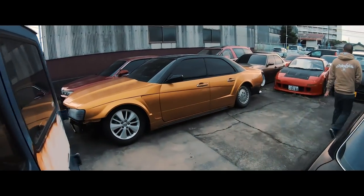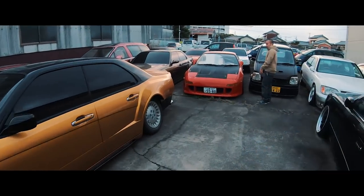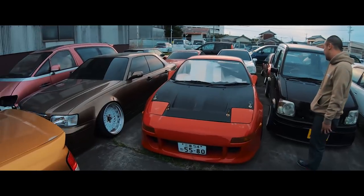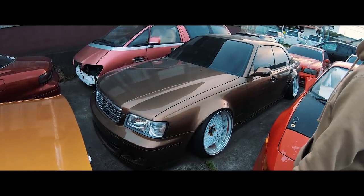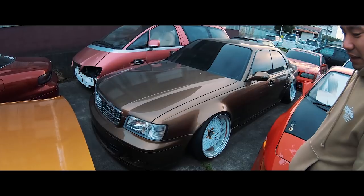Man, they're just like one and done's, huh? Just get the cover of VIP car and done. Yeah. Oh, I've seen this car before too. This is also in VIP magazine. Oh wow. Are they just their cars or they're just like... I think it's customers' cars, but then they build them and then they have nowhere to put them.